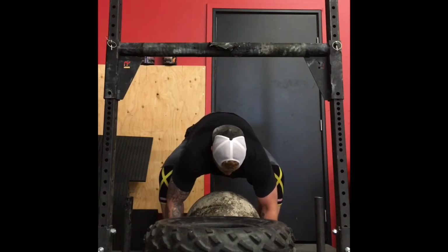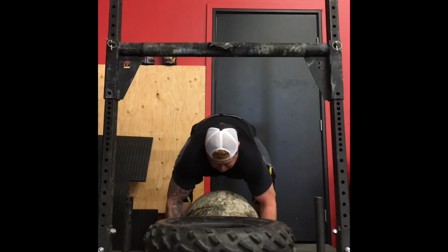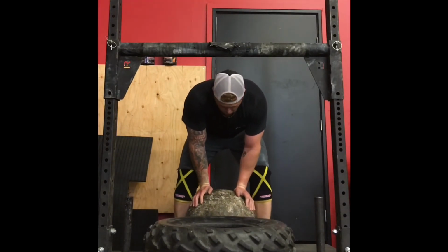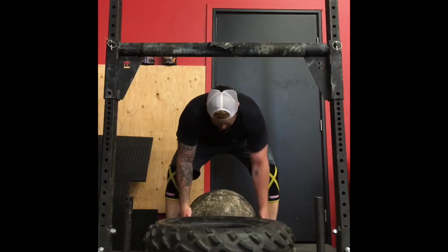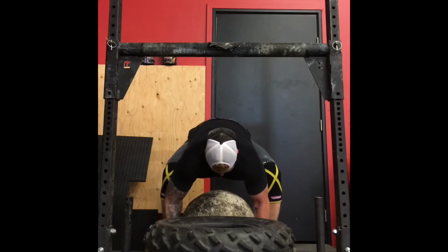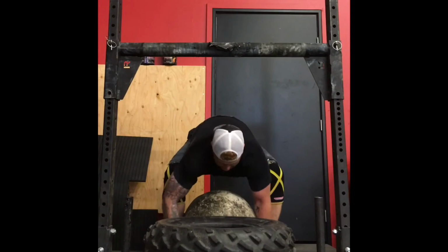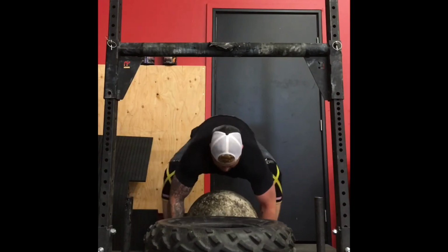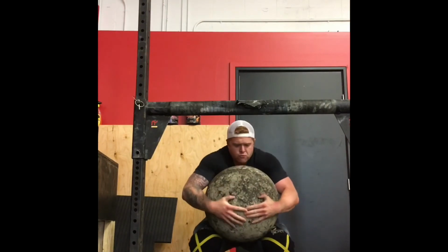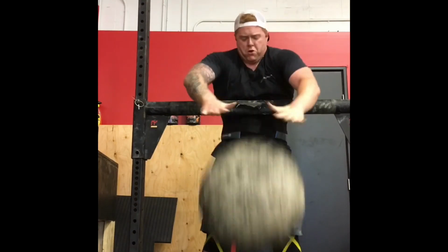So I didn't have any tacky, just using whatever tacky is left on the stone. And I felt like I could move this, but it was just tearing my forearms. Every time I started to pull, my forearms just started to slide up the stone and tear. I don't really have that much time for them to heal. So after a couple tries there, we decided to just go back to the 245 stone. I'm confident that I could get this weight on a good day with tacky, but I'd like to be able to do it on a bad day without tacky. So we're going to keep working on that. And here we go with the 245.